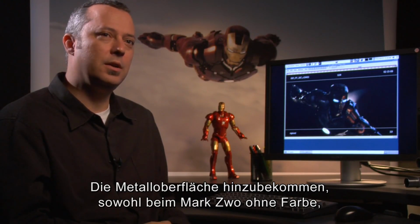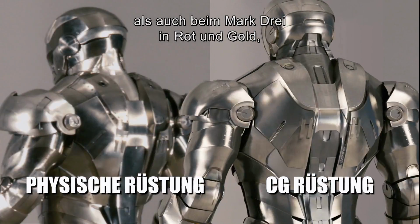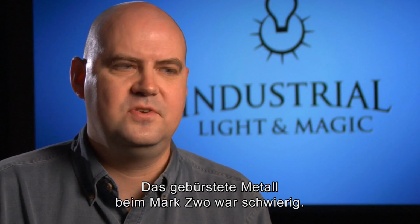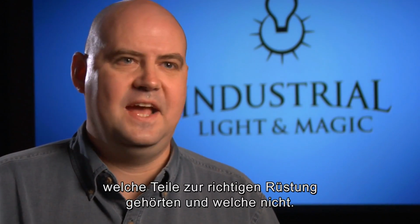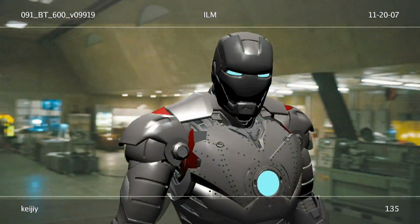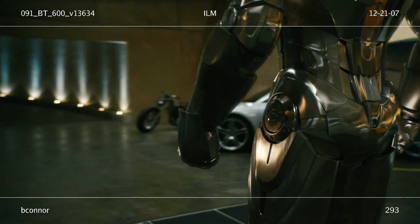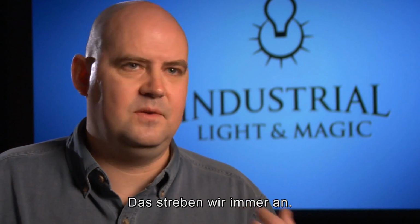Getting the metal look on both the Mark II, where he's unpainted and it's this kind of brushed metal look, and the Mark III, where it's the red and gold, has been really tough. It was a struggle to get that brushed metal looking right on the Mark II, but we realized that we basically got there when John Favreau and John Nelson, the client-side effects supervisor, started forgetting which bits were the real suit and which bits were the brushed metal suit. That sort of marriage of the CG and the real, where you're not sure where one ends and the other begins, is something we always strive for.